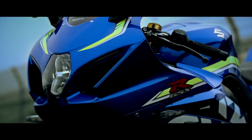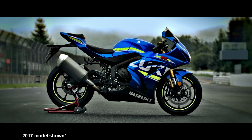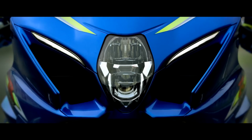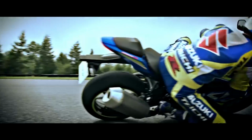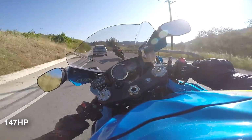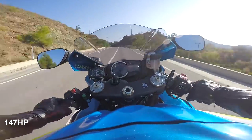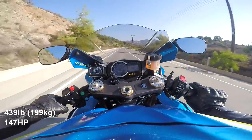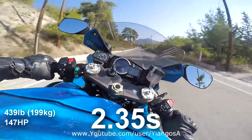And finally, the one we've all been waiting for, the king of acceleration, the elegant and agile 2006 Suzuki GSX-R 1000. Powered with a 999cc inline 4-cylinder engine which produces 147.3 horsepower, 75.4 foot-pounds of torque, weighing only 439 pounds wet. The Suzuki GSX-R 1000 clocked an incredible time of 2.35 seconds.